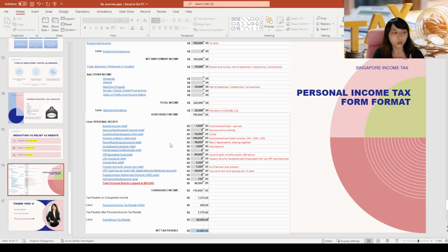Okay, so to exemplify everything I talked about just now, I will use an individual tax return. Basically, imagine there's this guy who earns 100k in the year of assessment 2019, meaning financial year ended 2018 lah. Imagine he also does business. He invests in stocks, tuition, then net of his expenses, like he deducts maybe his electricity bills or whatever, he earns 70k lah.